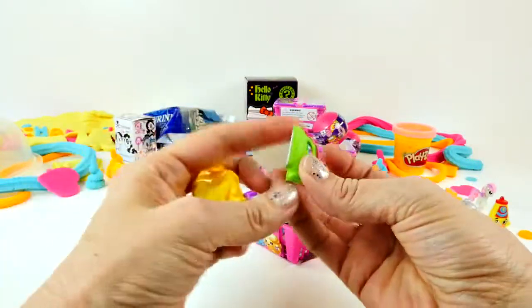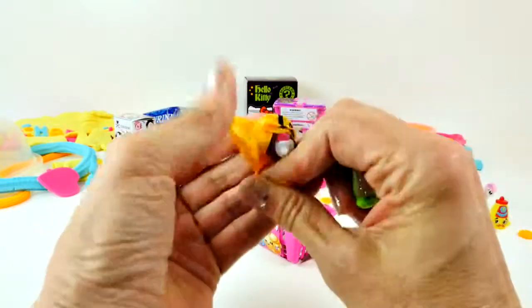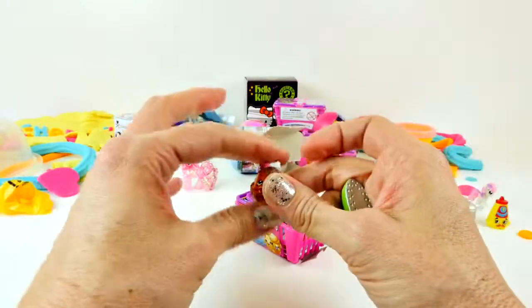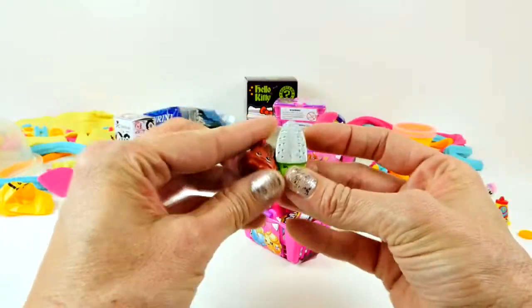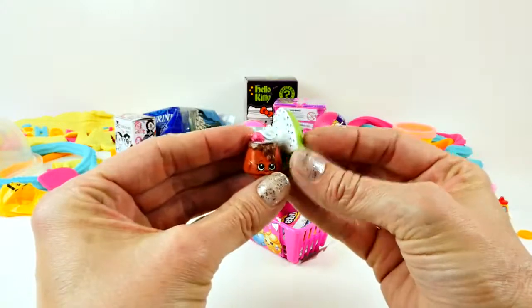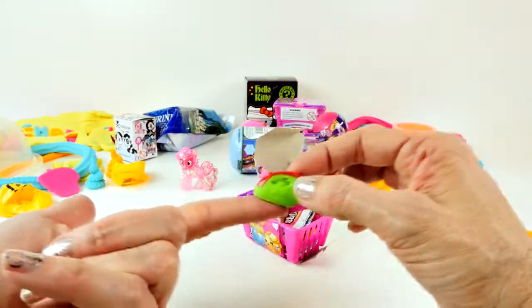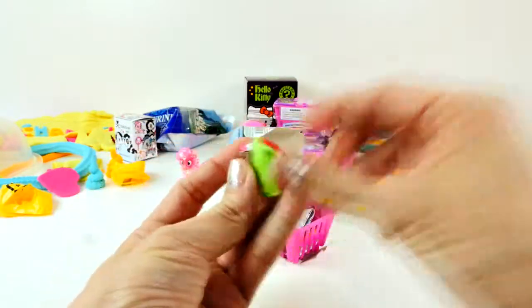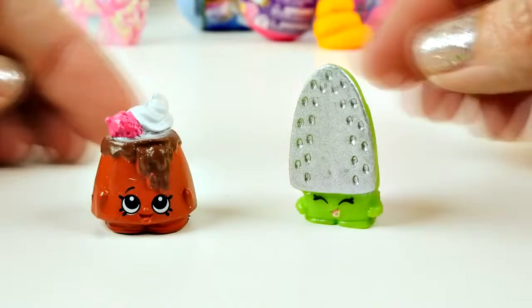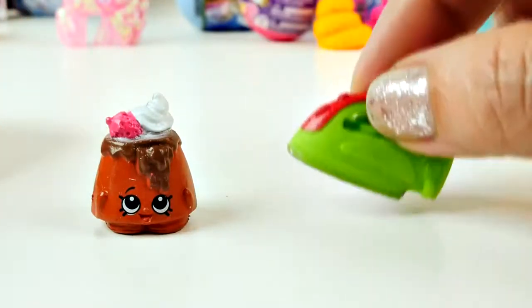Look! Oh, I can't remember her name. I think I've opened her before, but I think she's really cool. Oh, and this one I definitely know. What is her name? I'm going to guess Choco Lava, but I can't recall. And then this is an iron. So this is what you would use to iron your clothing. Okay, let's look them up. Okay, we got lucky. We got two rares. This is Sizzles because she gets so hot.